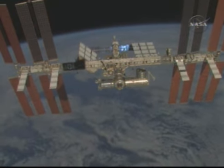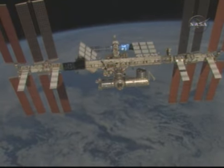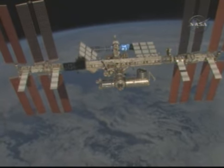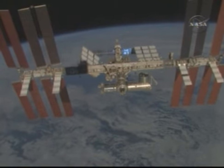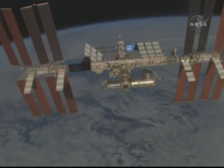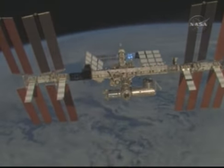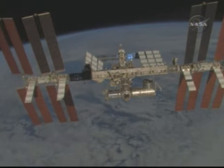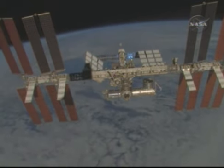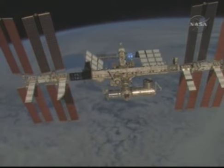Altogether, the four sets of solar array wings give the station enough power to run about 42 homes here on the Earth, which helps the station gear up for the addition of 3 full-time crew members later this year. Currently, there are just 3 people who live on the International Space Station full-time. However, later this year, that will expand to a full-time crew of 6.